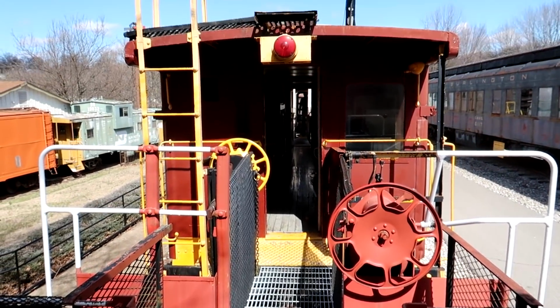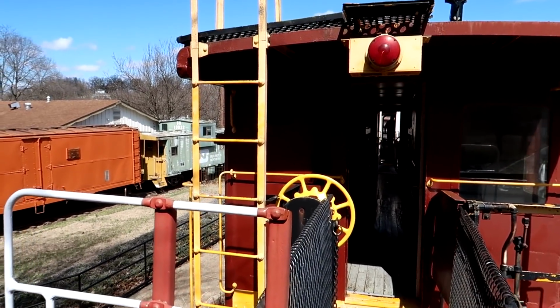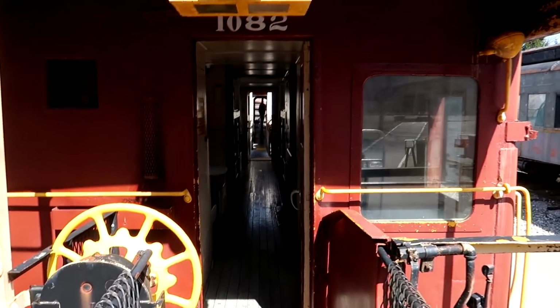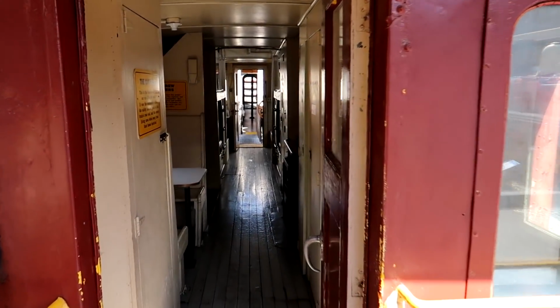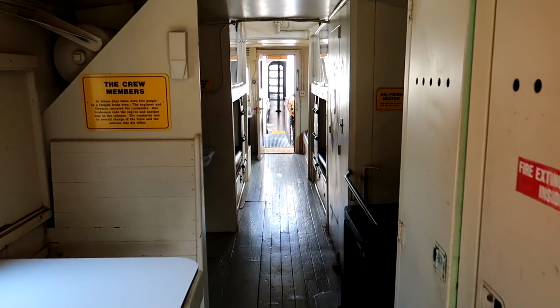Yeah, here's the caboose we were just inside of. Now apparently it said that they don't have cabooses anymore, and part of the reason is because it's actually dangerous for people to hang out in the back of the train, because if the train hits a whip-like motion, then the people in the back get hurt the most.